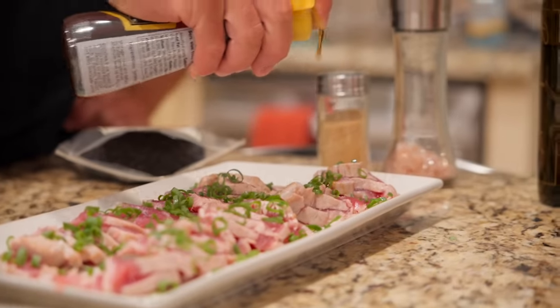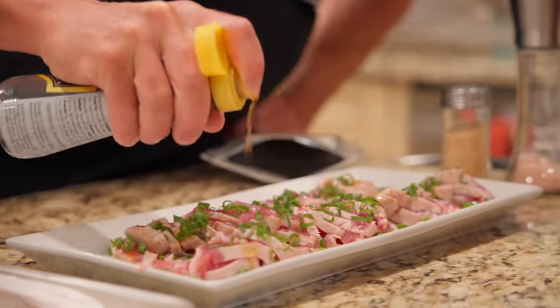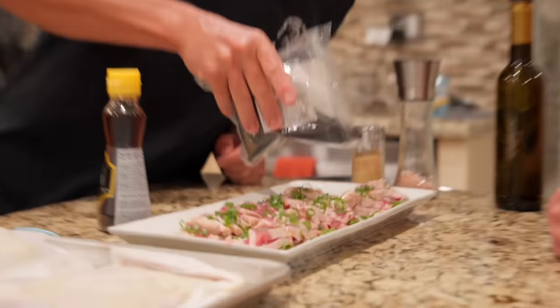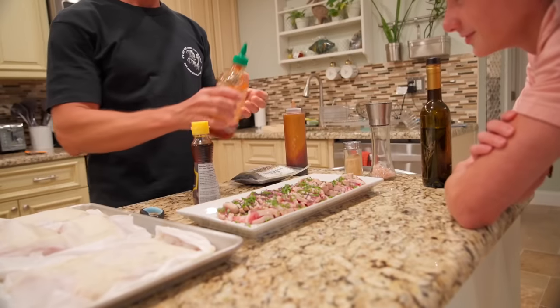So some sesame oil. Nice. Just a drizzle of sesame oil on our tuna. Sesame seeds. Cheers. Sesame seeds. Beautiful. What is this, Sam?